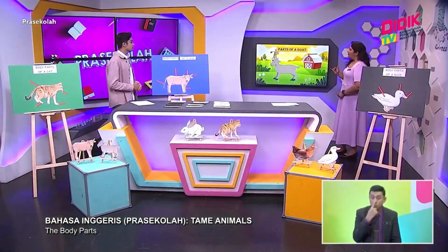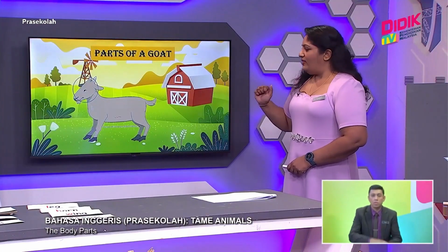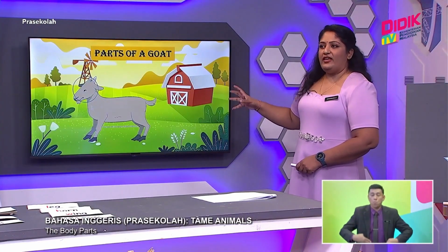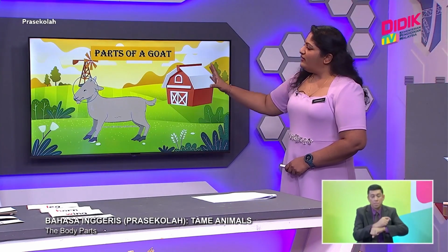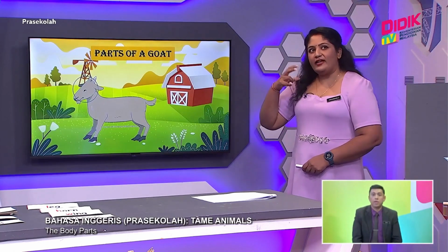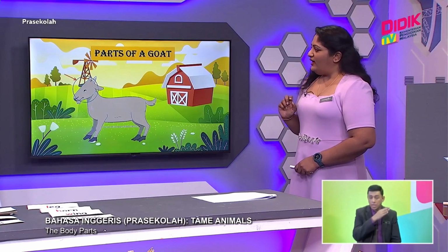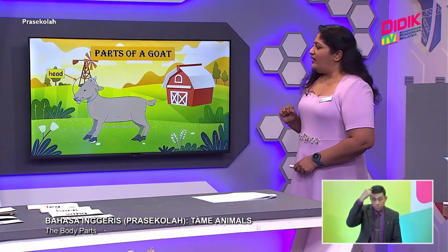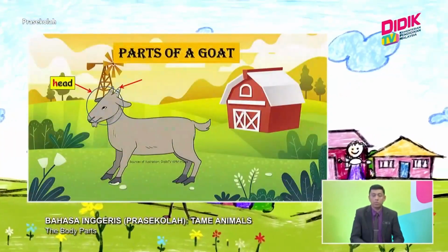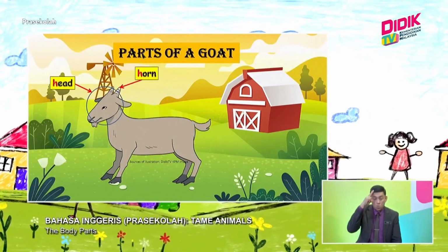So all the animals, they have a head, they have a body, they have legs, they have tails, all the tame animals. So the head consists of the eyes, the nose, the mouth, the ears, and also the horn. Next one, what do you call this, Irfan? A horn? Yes, it's a horn.